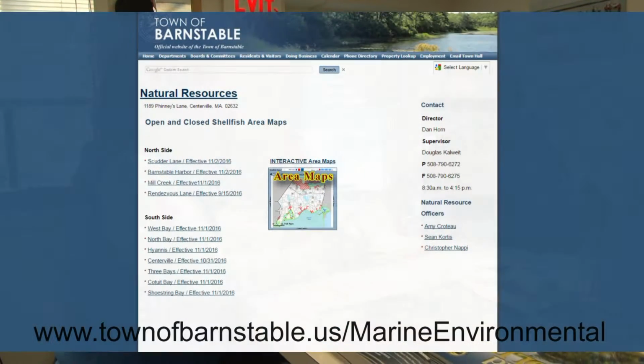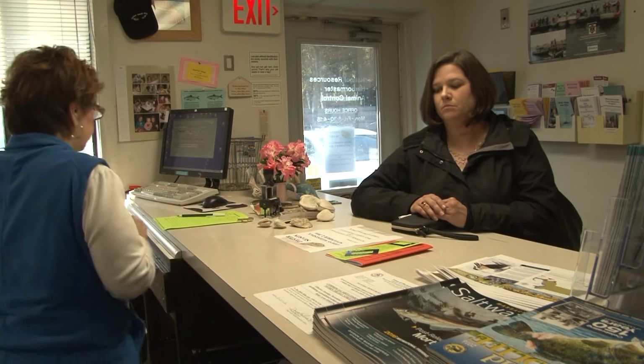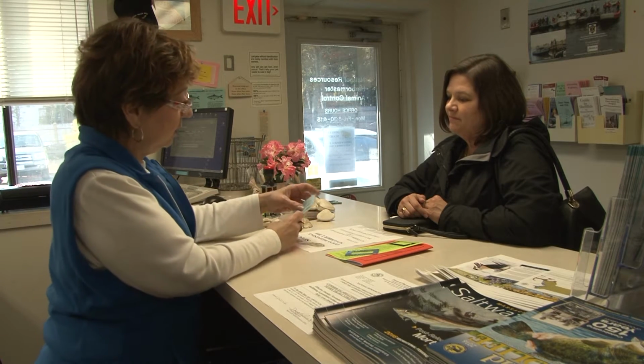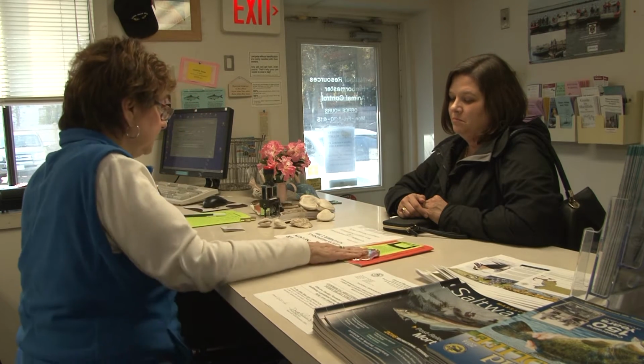We have maps. They're online on the town's website. Print them out. We always have them here behind you. You're welcome to it. They're always on our bulletin board outside. If you call the office, we'll help you walk through any area, whether it's open, whether it's closed. You want to go low tide to be most successful. Some people go with the tide going out. Some people like to go when the tide's coming in. That's how painless it is.